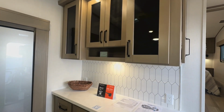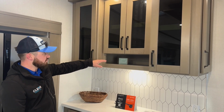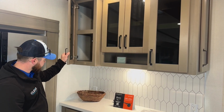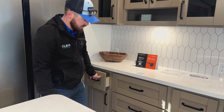And then you have your hutch on the left side. Use this as a coffee bar, put an air fryer up here, lots of overhead storage, put your mail, your phone. You've got a USB charger, USB-C, quick charger in there also, some GFCI plugs on the top side, and just tons of space in this hutch.